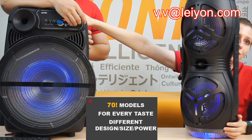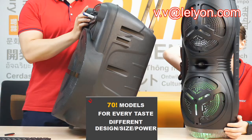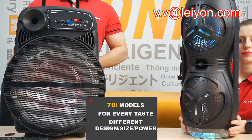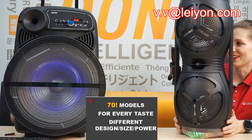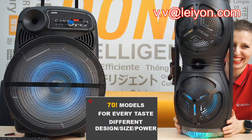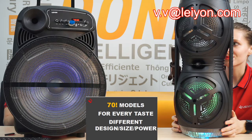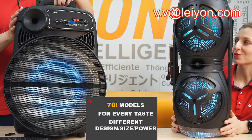Wheels. The power is 15 watt RMS, but the sound performance is very good. See, the width of it is bigger than me. It's a 15-inch speaker. Can you see me? It's a 15-inch. It's very big. So for those who like this design, it's worth to try.